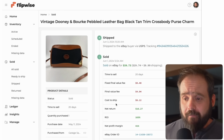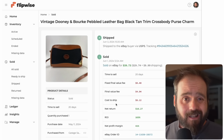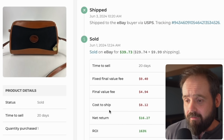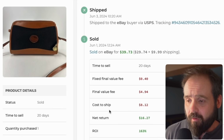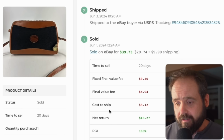I know there are some that are made in the US, I believe. Some are made in China. This one was made in China, so it was still vintage, but it was not a United States-made vintage. But we just weren't really sure exactly how much it was worth. We decided to take the gamble at $10, and we did okay on it. It sold for $39.73 in total. That's $29.74 plus $9.99 in shipping. Our net return for the 9th best flip was $16.27.